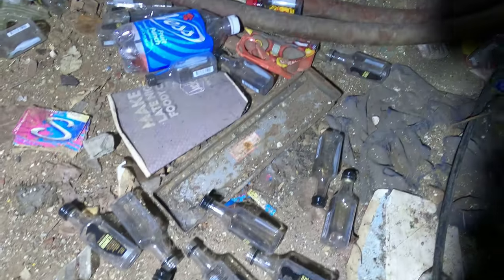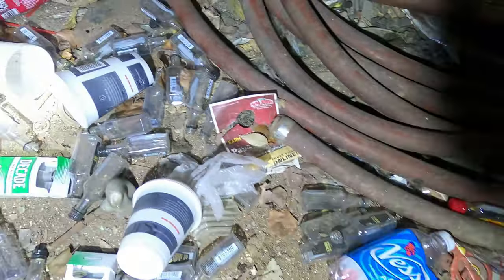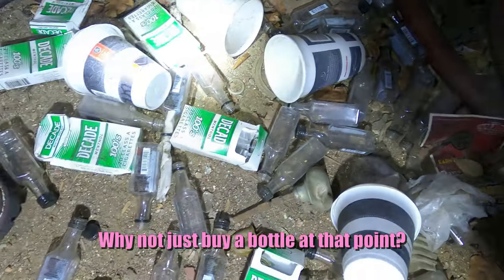Dude, someone was getting fucked up in here. I think this is where Newton discovered gravity. Fuck, you really fucked. Why don't I just buy a bottle at that point? Yeah, I know, right?